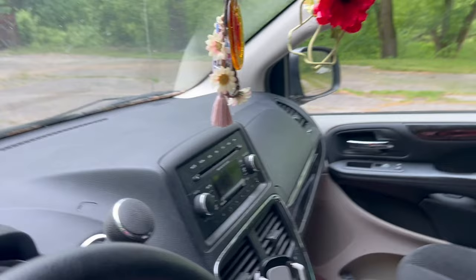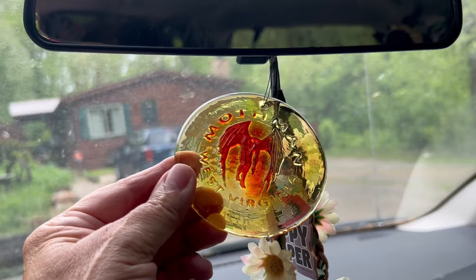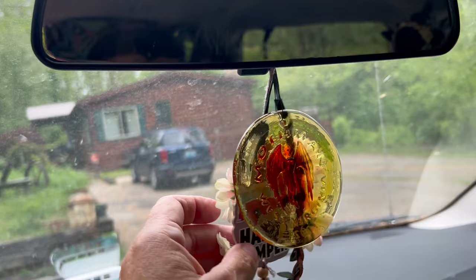Got to have some pretties. Here's just some things to keep dangling from my rearview mirror. That is from a trip in West Virginia, one of our girl camper trips when we visited Blenko Glass Company. We have a little memento here. You could pick one, and mine was the Mothman, and there is going to be a video coming up on that later this fall.